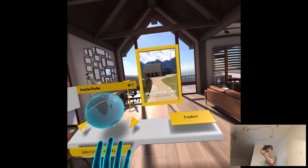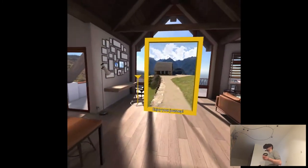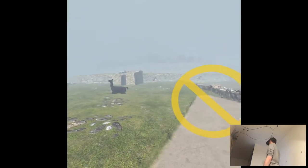I don't know what Machu Picchu is, to be honest. I think I can go. I was looking forward to Antarctica mostly, and I wanted to finish on that. Let's just see real quick what Machu Picchu is, because I'm not entirely sure. And I don't even know where it is. I think it's... Oh!